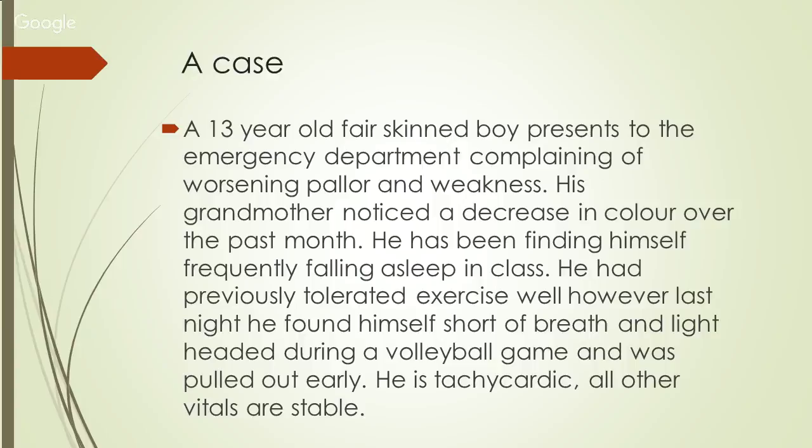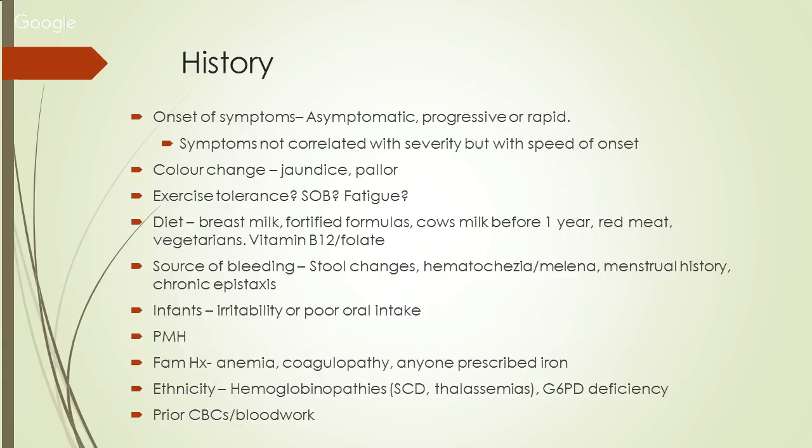And so say this was a baby. Anything else you're concerned with? Yeah. General, some of them are said here.